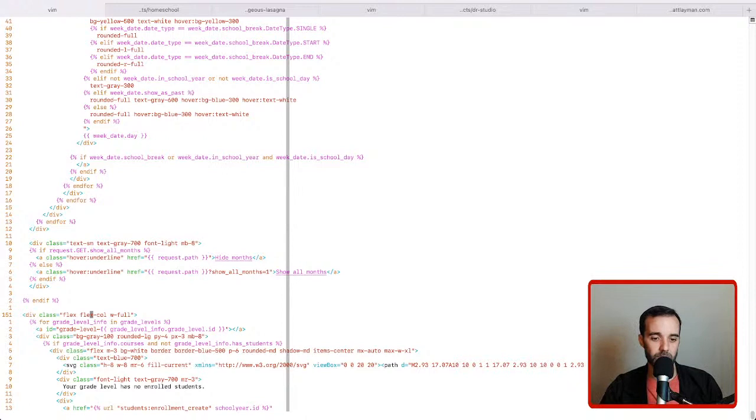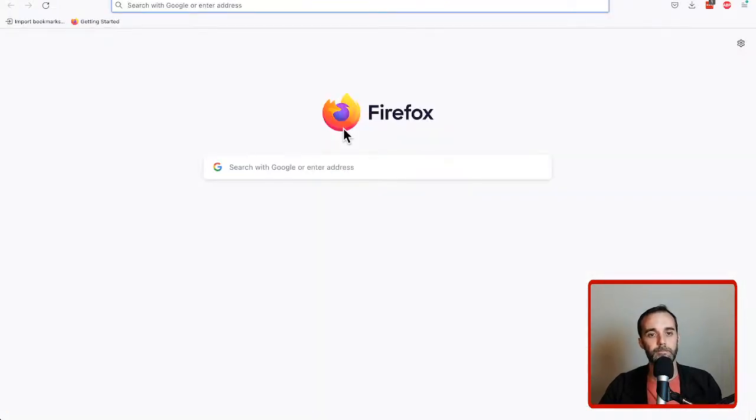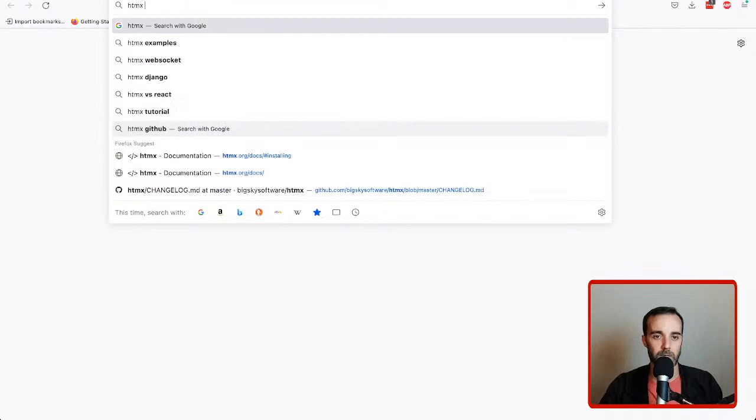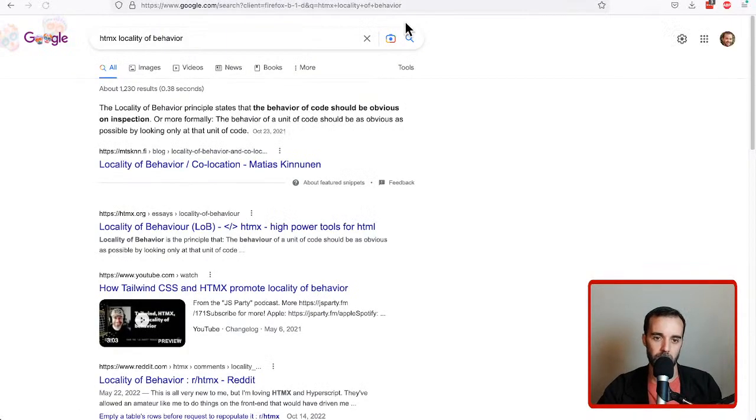But what I've found is that when I needed to do something more special, I needed to suddenly have multiple things up. And this leads to, actually, there's a really interesting article by the guy who writes HTMX. Let me see if I can figure out. I'm going to search for something. Let's see if I can find it. HTMX locality of behavior.